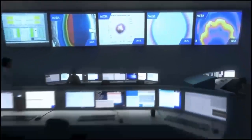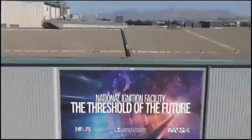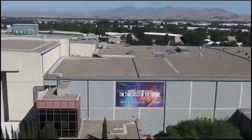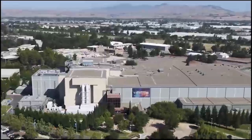All right, and I mentioned some of these experiments may take a while, so if you have a complicated experiment, you end up spending a lot of time in a dark room without any windows. So after the shot, you get to go outside and enjoy the California sun.